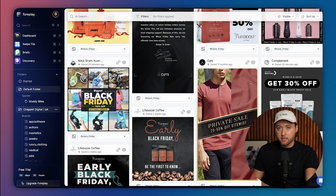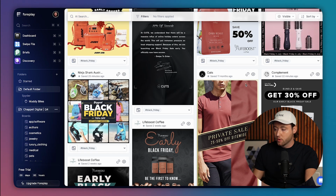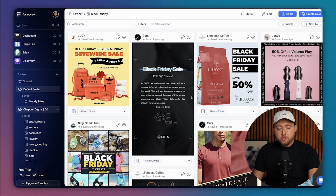You want to launch them early. Do a warehouse private sale, send it to your email list, your SMS list, launch it in your retargeting. And then you're going to launch your early access sale, then your Black Friday, Cyber Monday sale, and then your holiday campaign sale, which is going to run through December all the way to the 21st of December, where you'll cut that campaign off. So these are just a few examples of creatives that you can actually run for the holidays. Now, let's look at how you actually structure this campaign so that you can maximize performance.